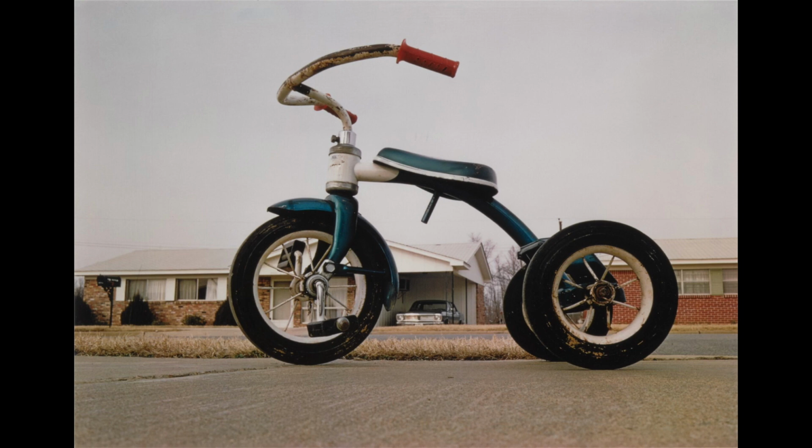Another photograph of his is a tricycle in Memphis, Tennessee, where he grew up. While the Red Ceiling had a vibrant color palette with the deep red, this photo takes on a more subtle color palette with the dead grass and diffused lighting.